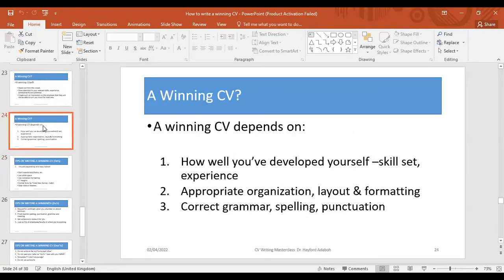And so for a good CV, it's more about the skills you possess as a person. It's also about your organization, your layout, and your grammar, spelling, and punctuation. Before I move on to talk about the tips, let me quickly try and fetch my CV. Yesterday, I promised to show you how to outline certain things and how to cite.